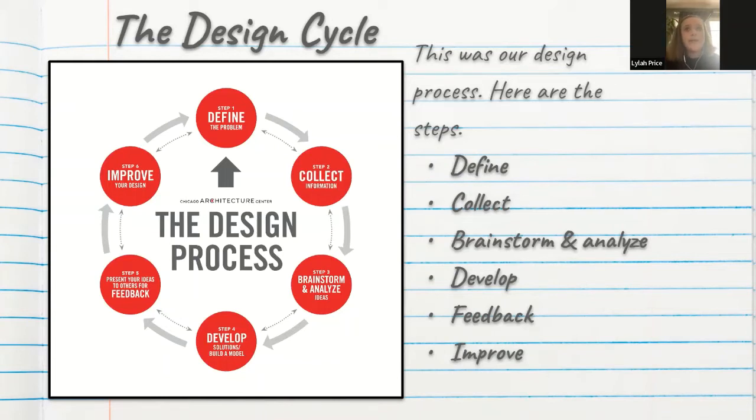Next, we presented to key stakeholders, for example, preschool teachers, the principal, parents, the superintendent. We got lots of feedback. We are currently improving our design based on the feedback we have received.